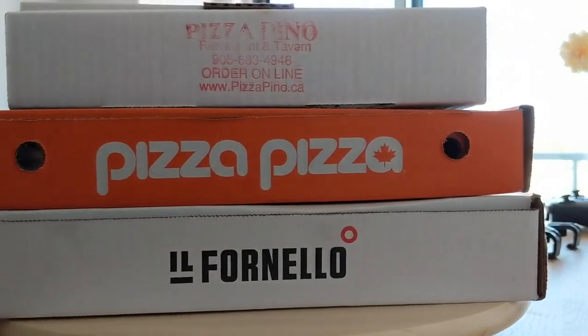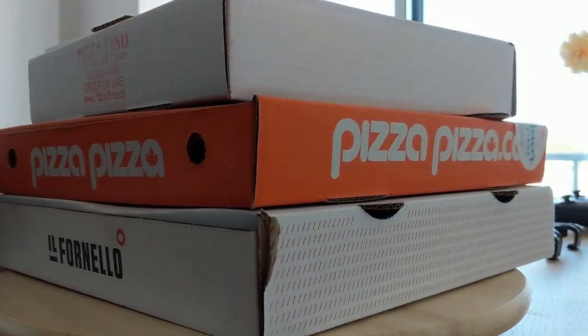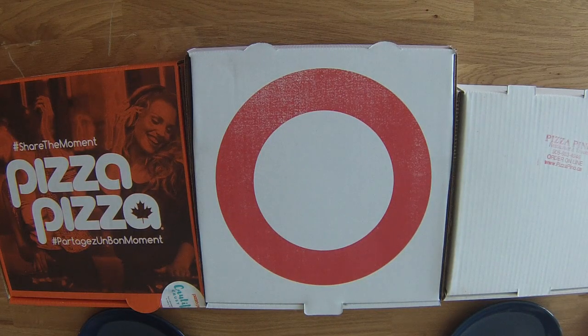So I guess we wanted to try a lower end pizza place versus a more, well, it's not gourmet, but a higher end pizza place. Pizza chain. So lower end pizza chain, higher end pizza chain. And then a mom and pop kind of shop. Then we wanted to compare and see which one was better. Compare, contrast, taste, and see.